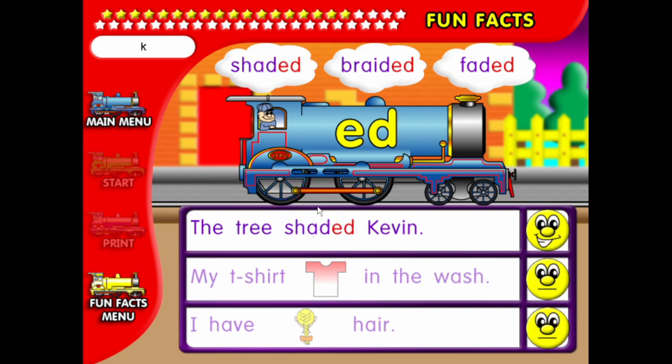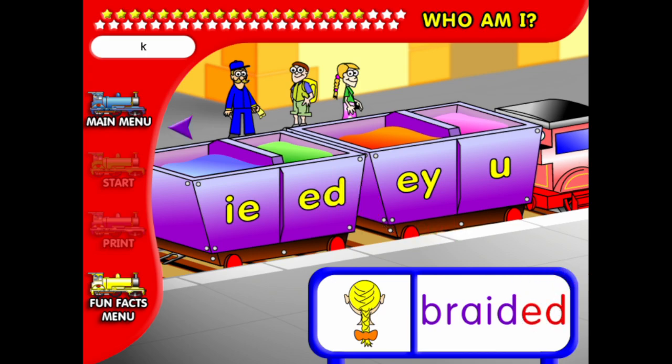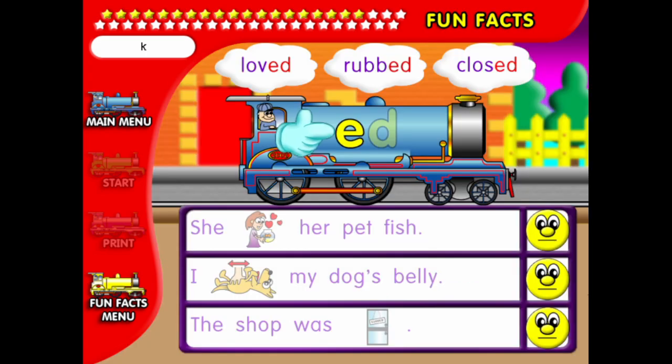Shaded. My t-shirt faded in the wash. Faded. I have braided hair. Braided. Who am I? Choose the correct blend of letters. Braided. These two letters, E and D, make the sound blend D when they are joined together.